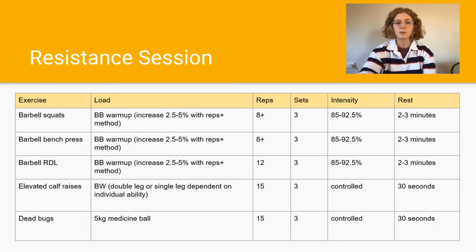If there are athletes who are able to easily complete the 9 reps at this weight, we will encourage them to increase their weight by 2.5 to 5%. If there are athletes that struggle to complete 8 reps with correct technique, we will adjust the load accordingly.